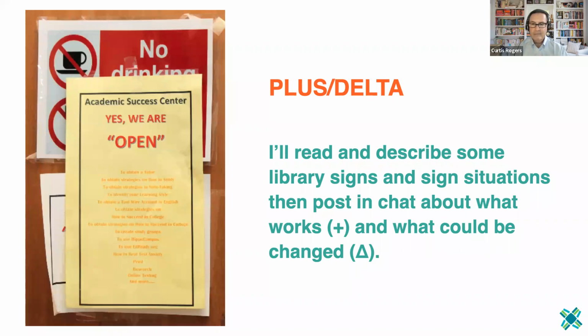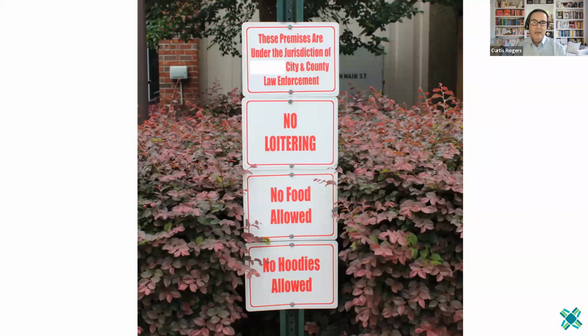There's a lot of text on the bottom, and it's also difficult to see. So possibly changing the color of that font with the yellow background, all of those kinds of things that I want to think critically about as we go through these other signs. So we'll go ahead on to the first one.